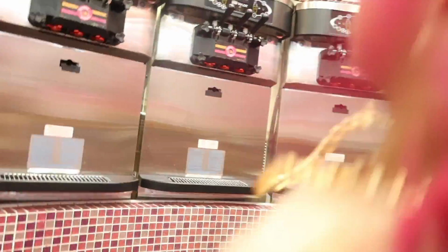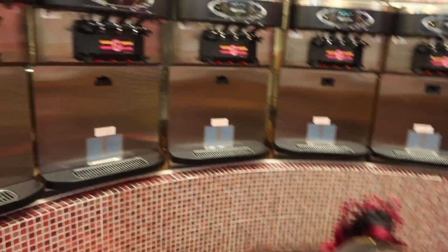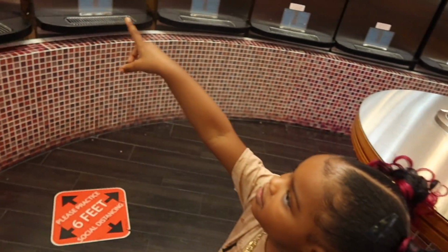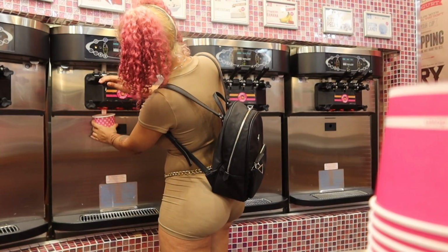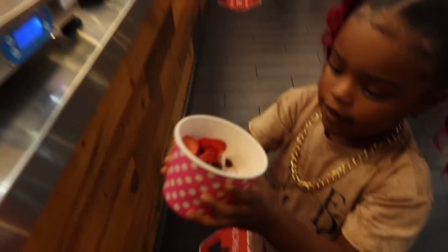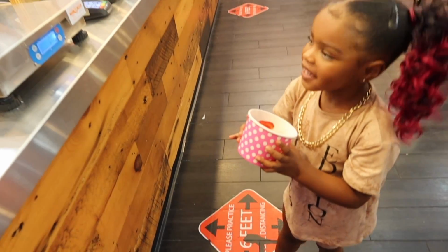Which one you want? Okay, you got apple, you got raspberry, mango, watermelon, vanilla, chocolate, caramel. You can mix them if you want, but I think you should just stick to one. You want to try something first before you commit to it? Watermelon. You want watermelon? You want to try it or you just want it? I want it. You just want it? Okay. What do you say?